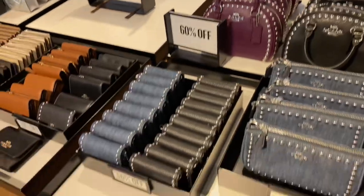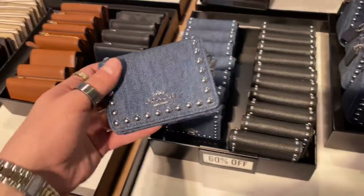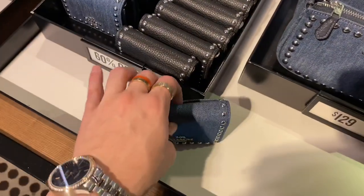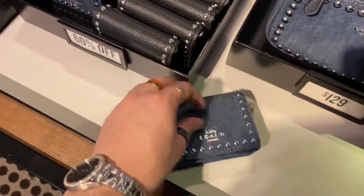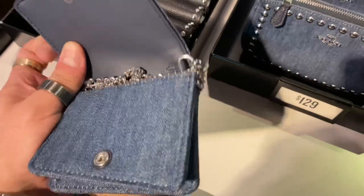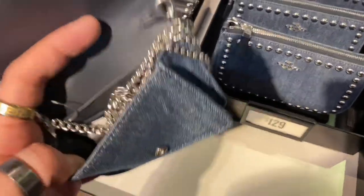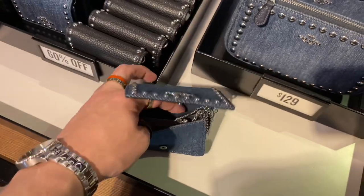60% off, I think. Yeah. Not bad. Then we got the mini wallet on a chain with rivets in the denim. Comes with a removable chain strap, of course. Very adorable.